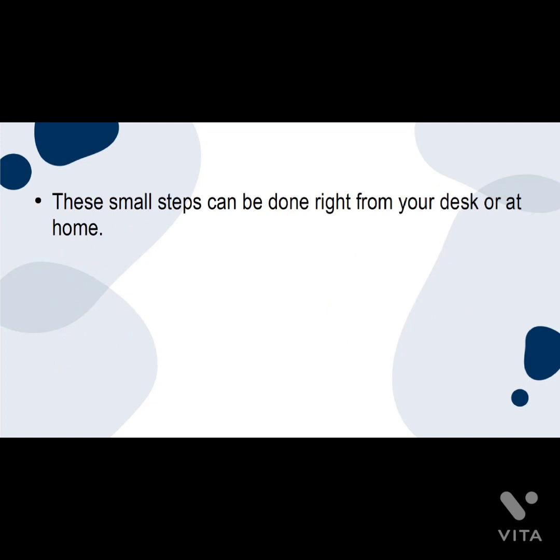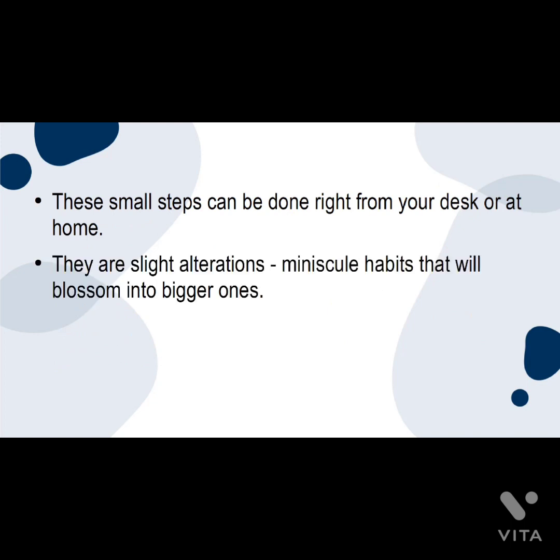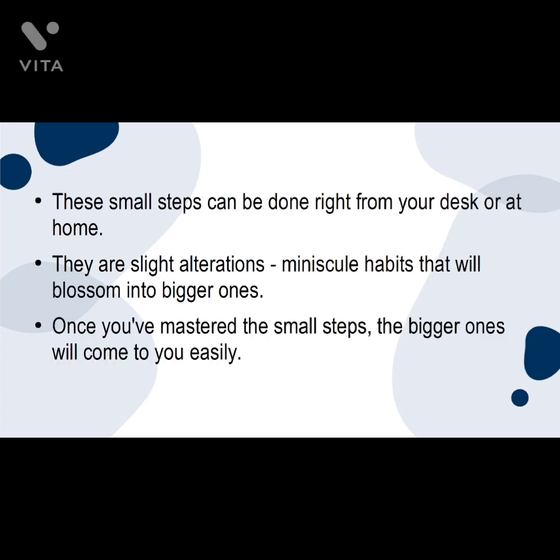These small steps can be done right from your desk or at home. They're slight alterations, minuscule habits that will blossom into bigger ones. Once you've mastered the small steps, the bigger ones will come to you easily.